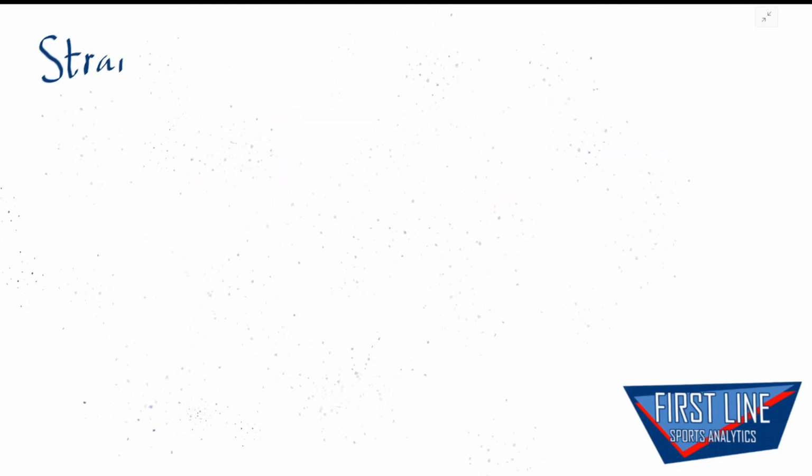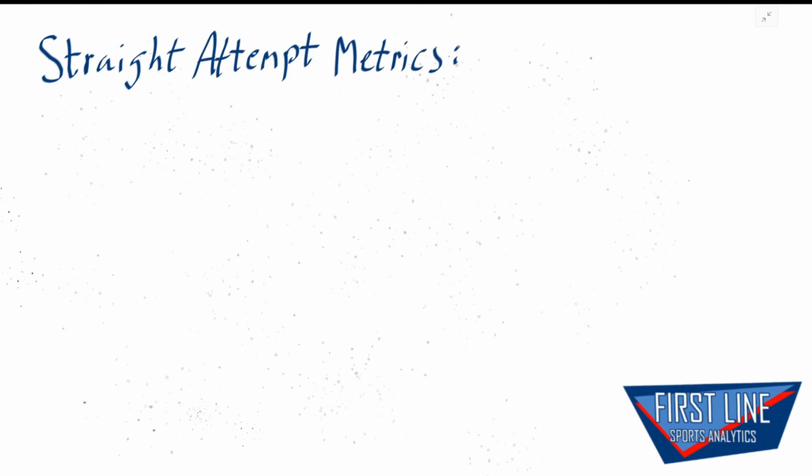Metrics that will consistently be the most direct are straight attempt metrics. Examples include passes thrown, shots on goal, balls hit in your direction, three-pointers taken, and so on.